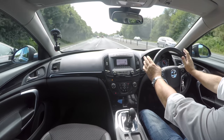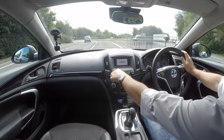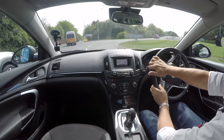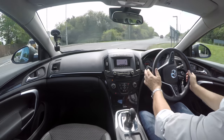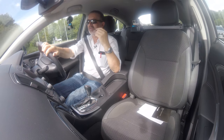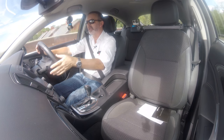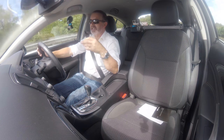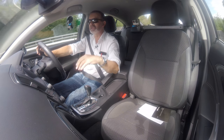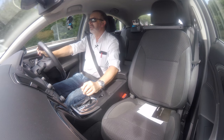Plenty of luggage space in these. The back seats fold down. Turn that off so you two don't give me a copyright strike. Yeah, bags of room in the back, a load cover. If you need any more, you can always fold the seats down, and they're split 60-40. So if you've got a long item, you can load it through and still get either two passengers on one side or one on the other.